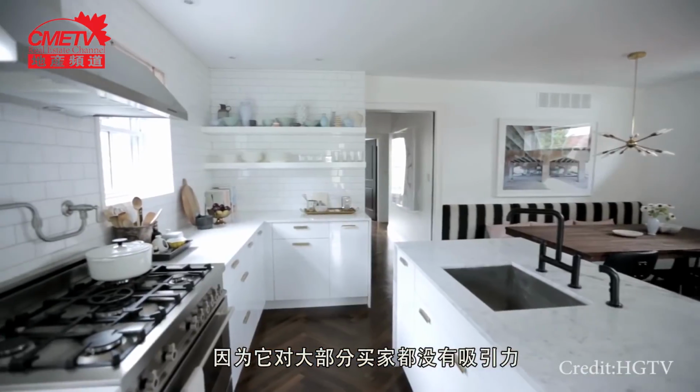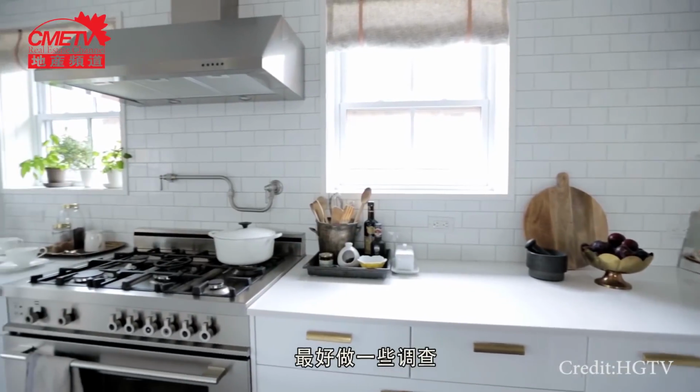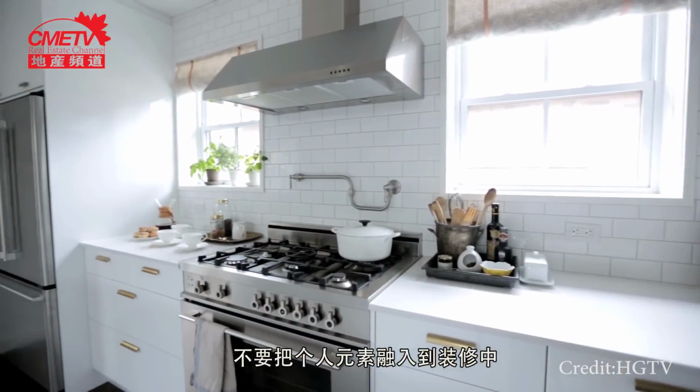So let's say a kitchen, and you really like red. You're not going to put bright red cabinets on because it doesn't appeal to a large population. But mahogany usually goes over well. So you really want to research. Try and take the personality out of it. It's hard, because we like it, and you might have your favorite designer and want to emulate them, but it doesn't necessarily increase value, and it can really narrow what you're going to do.